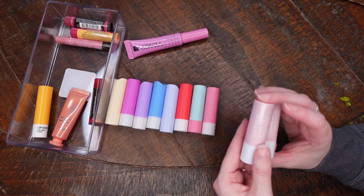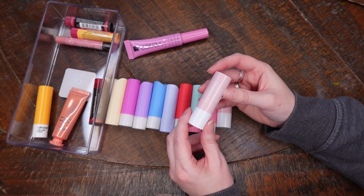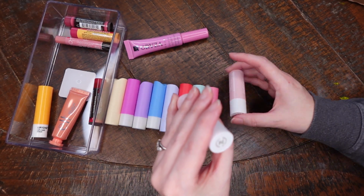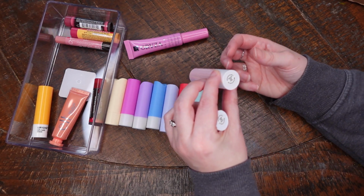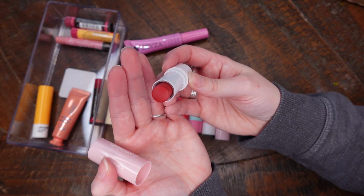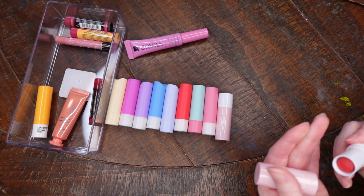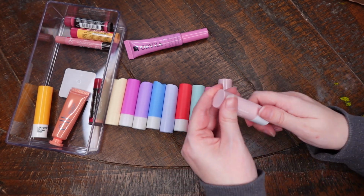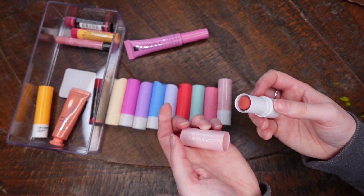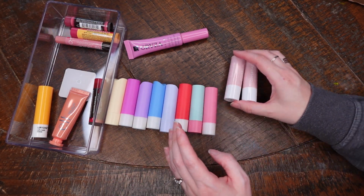Okay, then I have these 2 from CoverGirl. They are from the Clean Fresh line. They are tinted lip balms with hyaluronic acid. I have it in Made for Peach and You're the Palm. So this is the You're the Palm color, beautiful red. It's not nearly that red though. It's a very light tint. And then this is the peachy one. Again, it doesn't go on that color. It's very light. I do enjoy them even though I kind of forget about them, but I do enjoy them and they're still good, so I'm going to keep those.